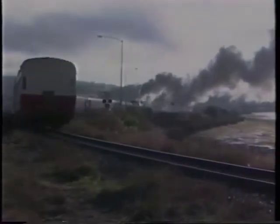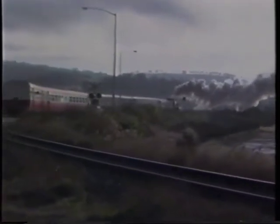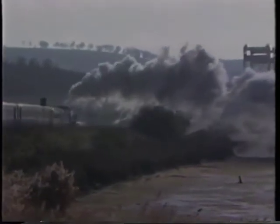H2 has a 4-8-2 wheel configuration known as the mountain type. After 9 years of service, mainly in northern Tasmania, it was put into storage in 1960. 8 years later, it was serviced, the last overhaul of a steam loco by Tasmanian Railways. It continued in service until 1975, when a serious crack in the inner firebox condemned the boiler.